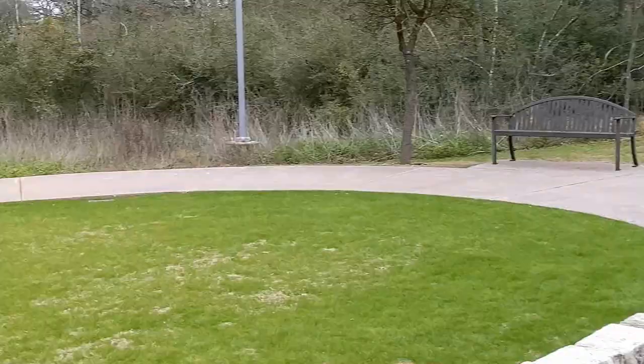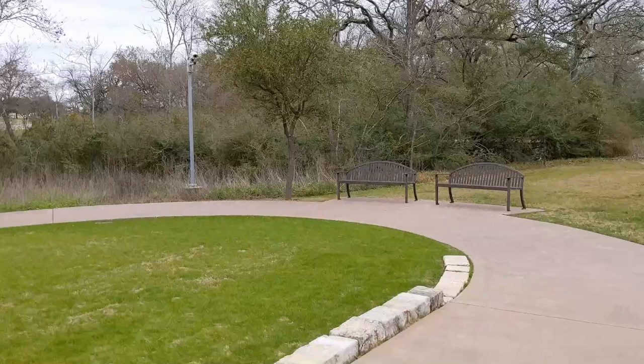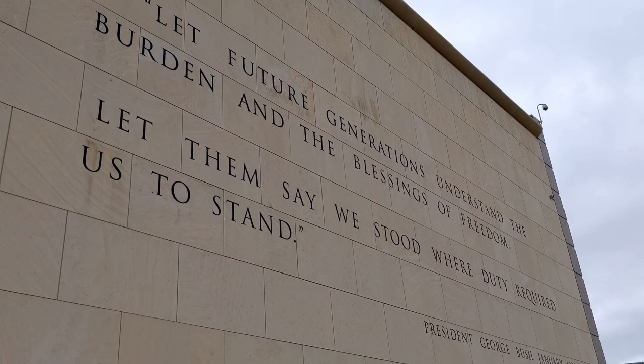Very nice little area. They do ask that you don't throw anything in that area, which is a very calm little area if you ever want to come out here. An interesting statement on the side of the building here for the library, it says, "Let future generations understand the burden and the blessings of freedom. Let them say we stood where duty required us to stand." President George Bush, January 1991.